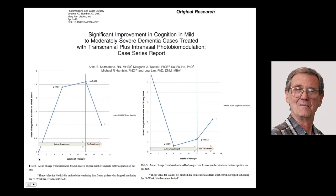the two scores that they used for Alzheimer's, the mini mental state exam and the ADAS-Cog score. Treated, I think, 3 times a week for 12 weeks, a big improvement. When they stop the treatment, they actually get worse. You see they get a bit worse. But then the patients were given a compassionate device to use at home, and amazingly enough, they all got better again. So basically, for Alzheimer's and dementia, it's going to be a lifelong therapy.